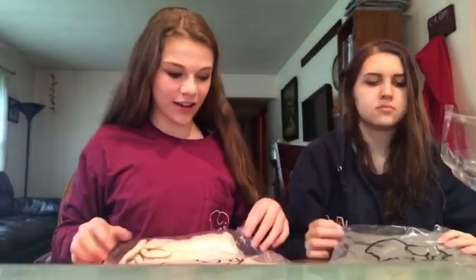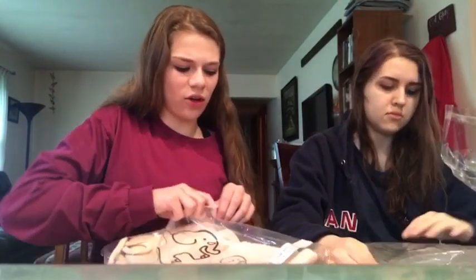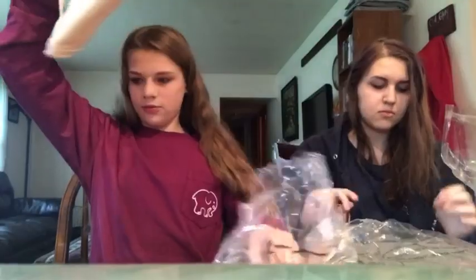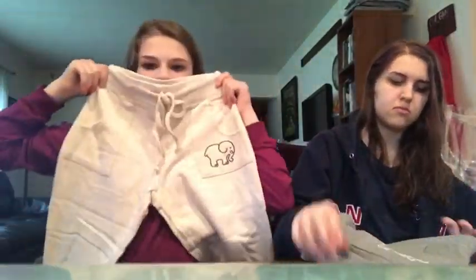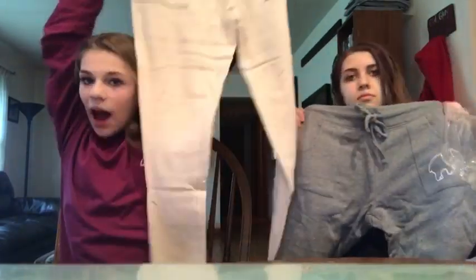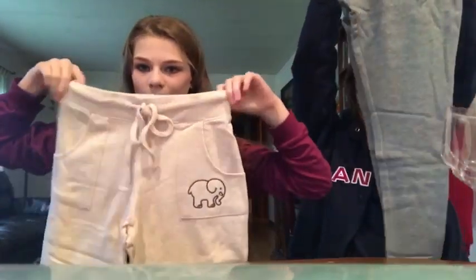So we each got pants and I have the gray ones and I got Heather oatmeal. So I'm just gonna open these up. And these are nice. They smell so good. I sometimes wear mine to bed or I wear them out. I have the gray ones, but I really like these ones too because they're a different color.